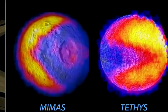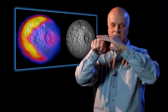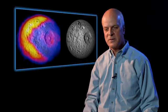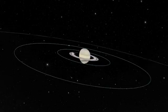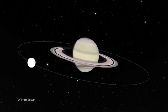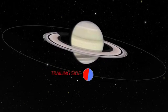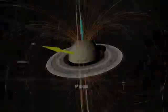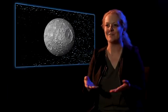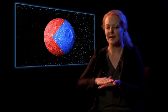Mimas was an example where we saw very warm temperatures surrounding a very cold region, as if it was gonna chomp it up. Turns out the explanation is kind of interesting. The way these are created is due to their orbital orientation as they go around Saturn. They have a leading side, which is always towards the front of its motion, and a trailing side. And the leading side is intensely bombarded by radiation from Saturn's magnetosphere. So the high energy particle bombardment is causing this fluffy, icy surface to be packed down to a very hard, solid ice surface.